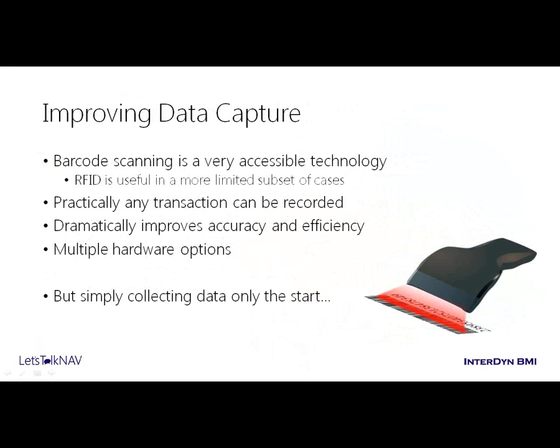So how do we address that? Well, really, barcoding is the most accessible technology out there. If you're in distribution and things like that, you may already have most of your product barcoded. If not, it's actually very easy to get a barcode printer and slap labels on everything. So barcoding is the most accessible and mature technology out there. And RFID, which we support as well, is useful in a subset of those cases. So it's fairly specific use cases where RFID would make sense, but it's a very similar technology to barcoding.